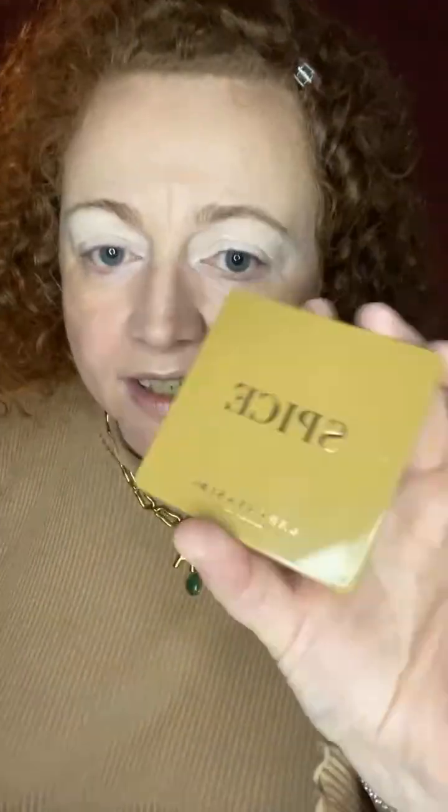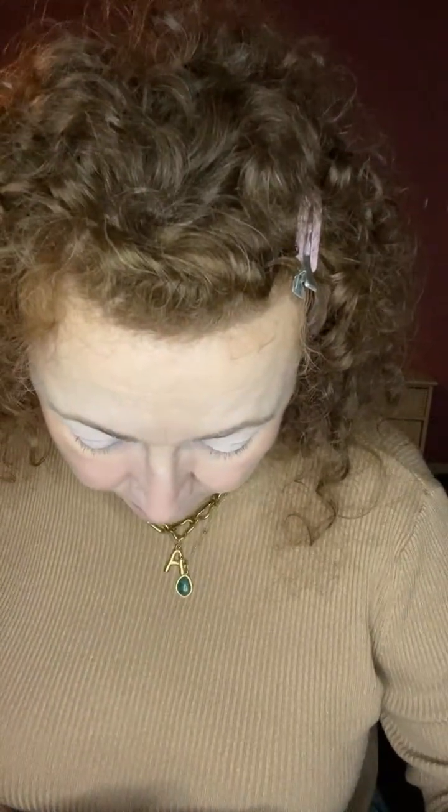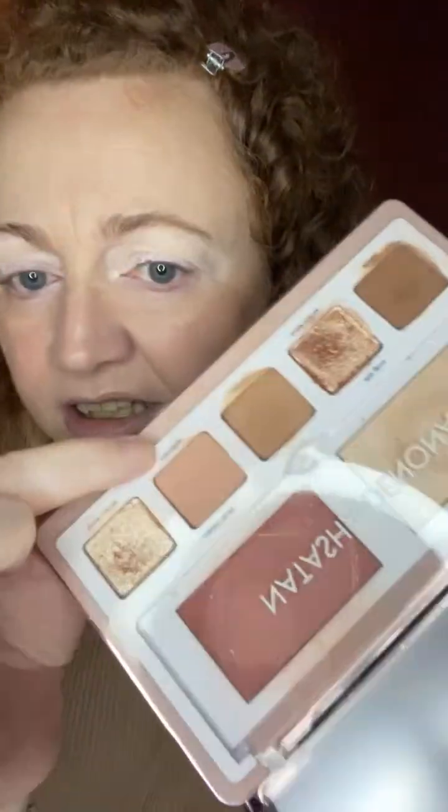Right, so I've managed to pull out the ABH Spice palette. I just want a lighter brown. That might work. Those two. What's in the Natasha Glam Face palette? No, we'll use this one, this transition. Because I don't feel comfortable mixing, like, and the pastels. Let's actually swatch Tinkerbell and see how it looks, because it did look like it had some pink in it when I swatched it earlier. Yeah, it does.